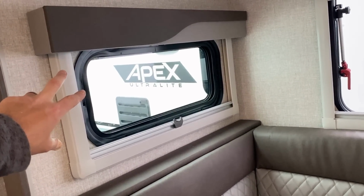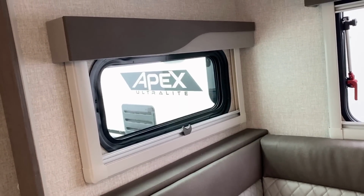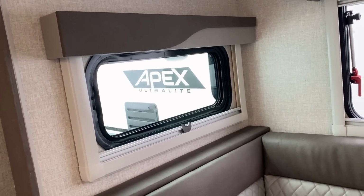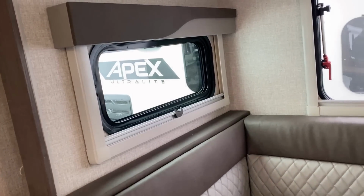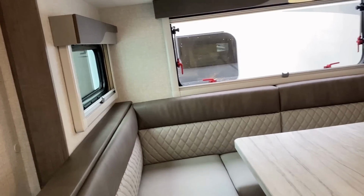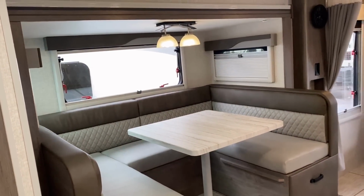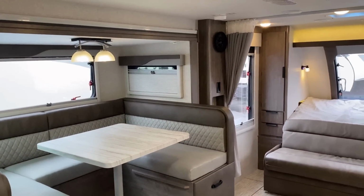You don't normally find frameless windows on a slide side. But the reason they were able to do that, the downside is those do not open for airflow. And that's the thing. I love going through fun, flashy, sizzle campers like this, but I've yet to find the perfect RV. They all have that one or two little qualities.